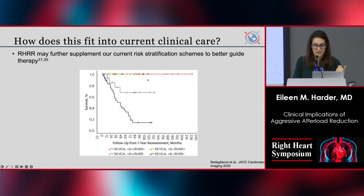The group in green had a high REVEAL score, or higher than 6 at least, but they had right heart reverse remodeling, and their survival ticks along right in here, similar to that with the low risk score. Whereas those patients who had a lower REVEAL risk score, but who did not have right heart remodeling, really kind of suffered. And when we think back to what the intermediate group looked like in survival at the beginning, we see that despite having a low REVEAL risk score, the survival actually looks more like what we saw in the intermediate category. And so maybe there's an opportunity here for some addition to our risk stratification systems to help better guide therapy.